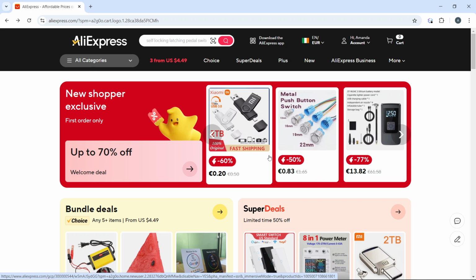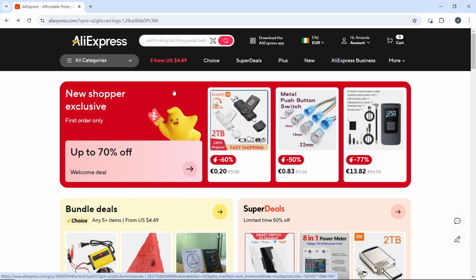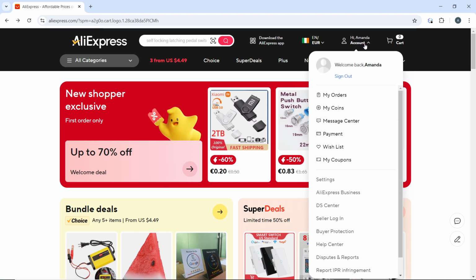The first thing you need to do is to open your browser and go to the AliExpress website, just like I have done right here. Then log into your account using your credentials. After logging in, hover over your profile icon in the top right corner of your screen.